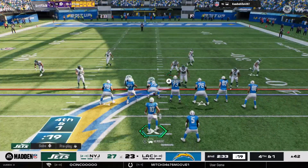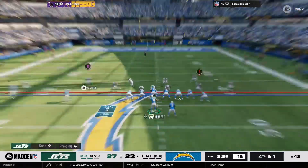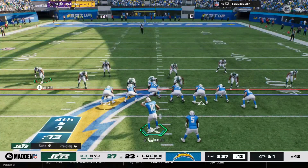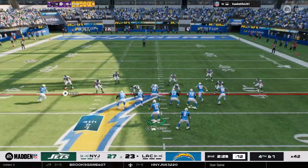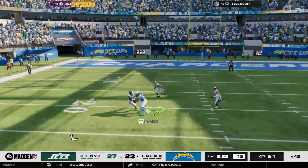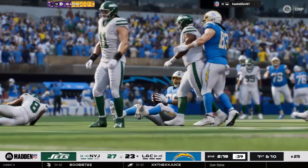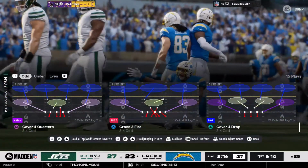Feeling like they're not quite in field goal range yet. They're going to go for it on 4. They snap it to Herbert. Pass taken in. And they're able to get this one past the 30 to the 20.